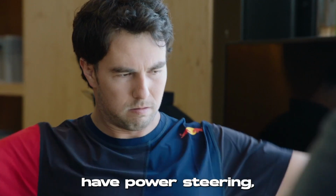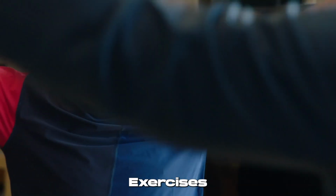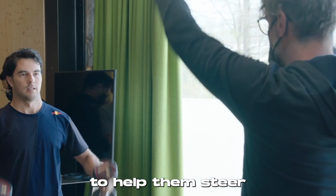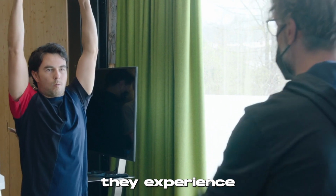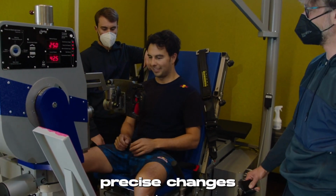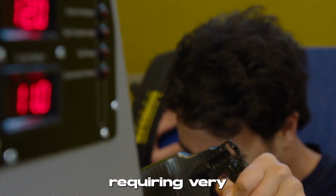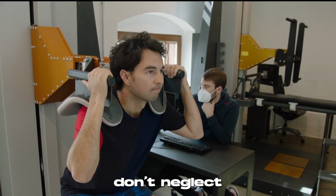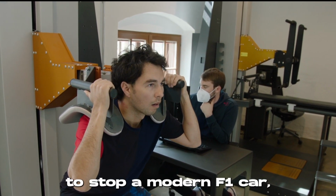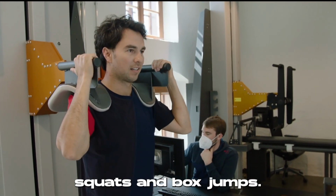While F1 does have power steering, the drivers' upper bodies are still an important area for them to strengthen. Exercises like pull-ups, bench press or press-ups are all part of an F1 driver's program to help them steer while under the intense forces and pressures they experience while driving. While the global movement of the wheel is one part of this, the more intricate, precise changes they make to the buttons, dials and levers on the wheel are another critical part, requiring very stable arms and wrists. F1 drivers don't neglect their legs though. To achieve the braking pressure and force needed to stop a modern F1 car, they focus on strengthening and stabilising their legs through lunges, squats and box jumps.